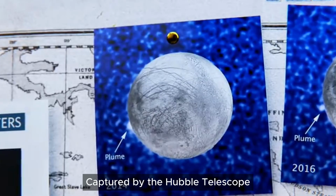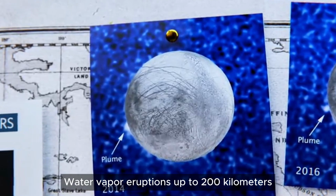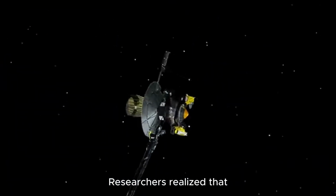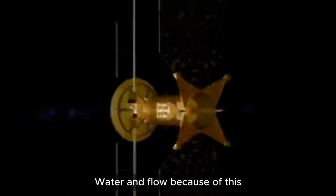Captured by the Hubble telescope on the surface of Europa were water vapor eruptions up to 200 kilometers high. After a series of modeling, researchers realized that Galileo most likely flew over these iron-rich salts, water and flow because of this.